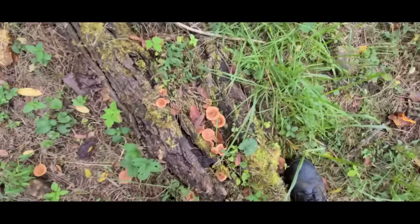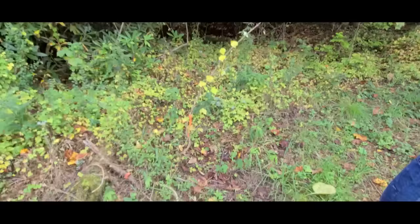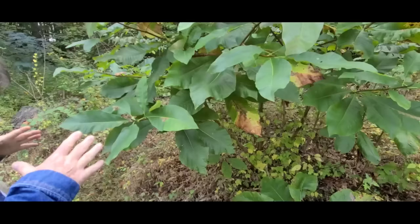Leaves off the hickory tree, I'm pretty sure. Oh, yes, getting that time of year. Yeah, all fall. They marked that twig for some reason. Boundary or something. Got an orange tag on it. Yeah, I think that's rhododendron. I'm not sure, but somebody will put in the comments. Got laurels and rhododendron. If anybody can name what this tree is, wow.